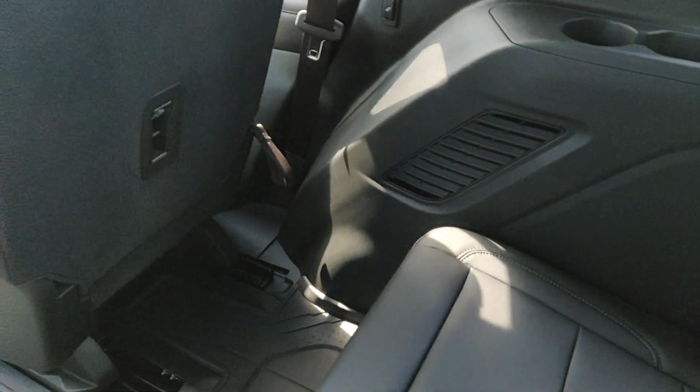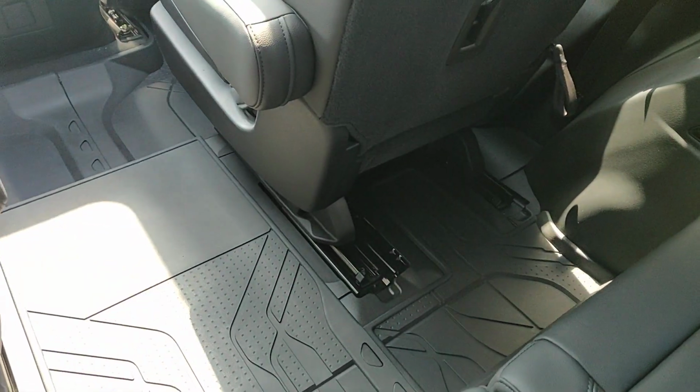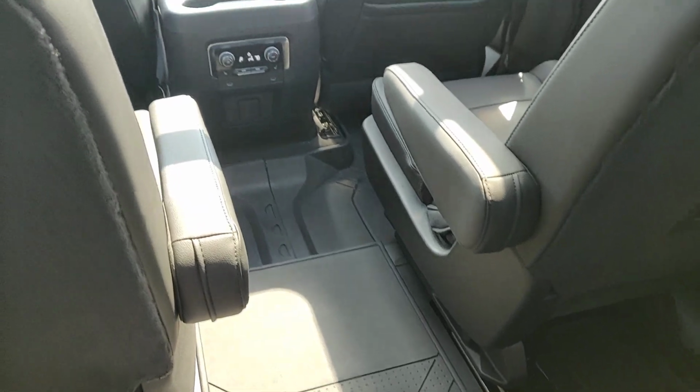I'm coming from the interior first today because of some of the big new news regarding the Tahoe. So first things first, I'm sitting in the third row here. To anyone that's owned a Tahoe before, this is going to be a big question. How much more room do we have? And it's quite a bit.